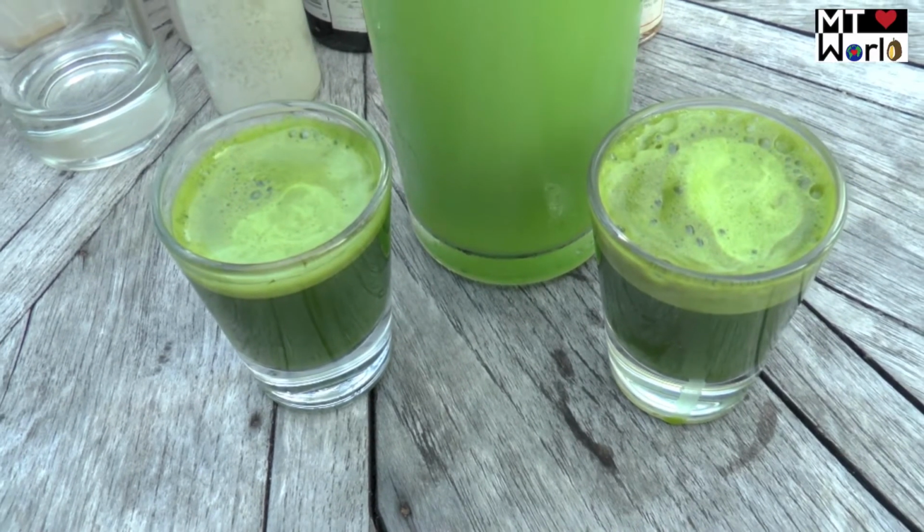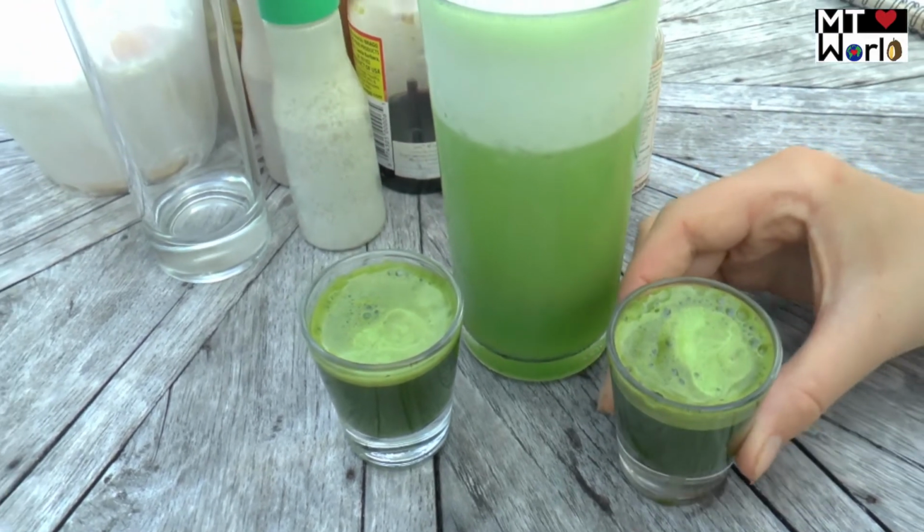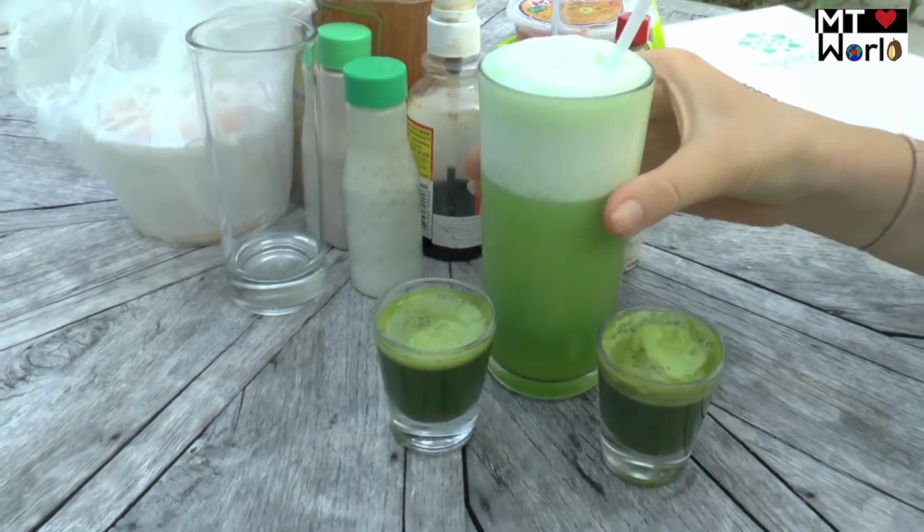So now we got the juices in. We've never tried the Coca juice, so it's a new experience for us. And this is the drink with coconut water, pineapple, and wheatgrass, blended with ice. We're going to try that too. Now we're going to try this Coca juice.